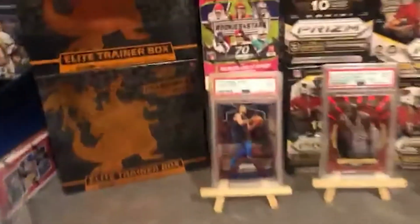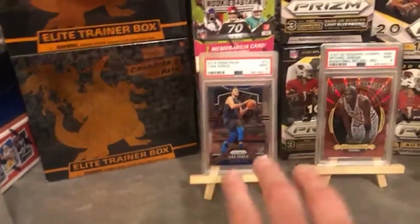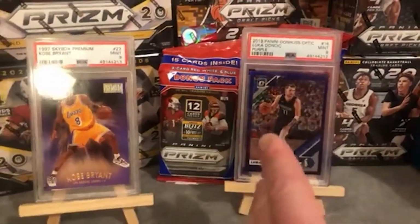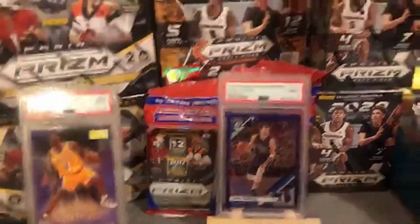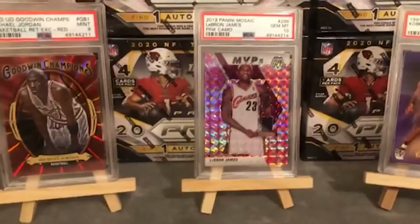The highest retail is Prism. By far, Prism is number 1. You can't even come close. Number 2 retail is Optic. Optic is number 2, hands down. And then 3 is Mosaic. That's the order it goes when we're talking retail.